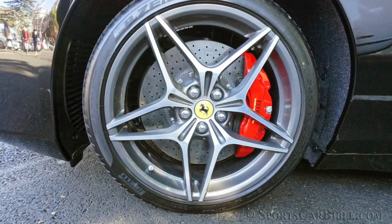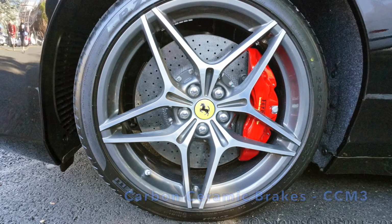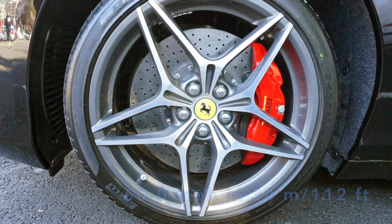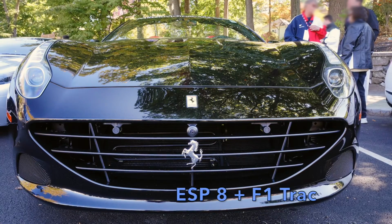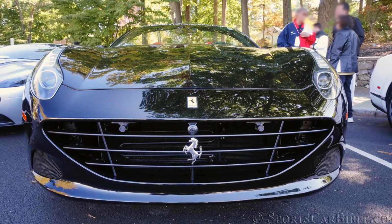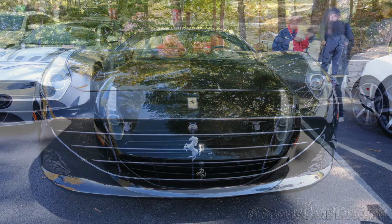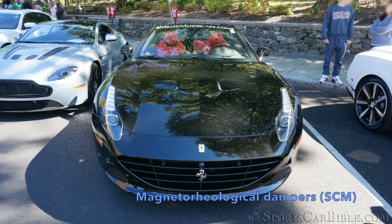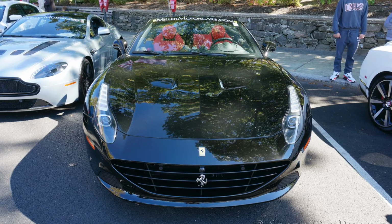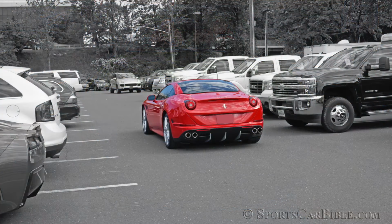To stop the California T, Ferrari fitted the latest CCM3 carbon ceramic brakes, now giving you an eye-popping 60 miles per hour to 0 in 34 meters or 112 feet. Now to keep you on the road, Ferrari uses ESP8, which when combined with the F1 track makes you corner a supposedly noticeable 8.5% faster according to Ferrari. As for the ride, it is transformed, which may be what the T stands for. The suspensions and their magnetorheological dampers, SCM, now react 50% faster and are 12% stiffer, finally giving the Ferrari California T composure and handling, which was missing on the original first series.